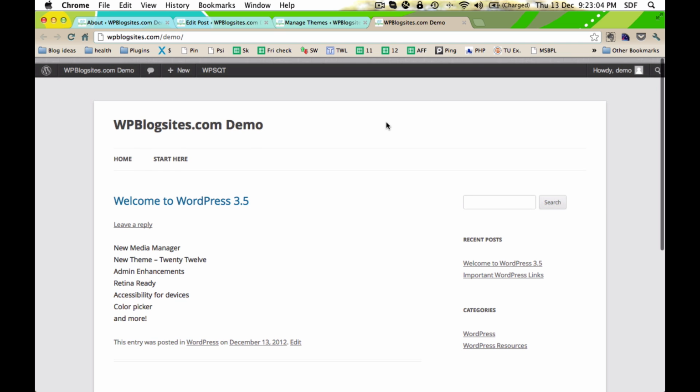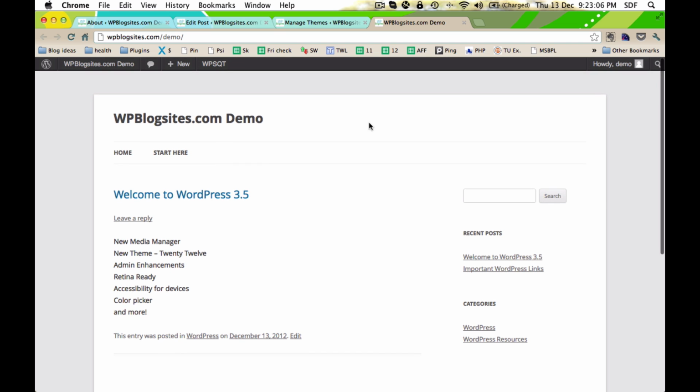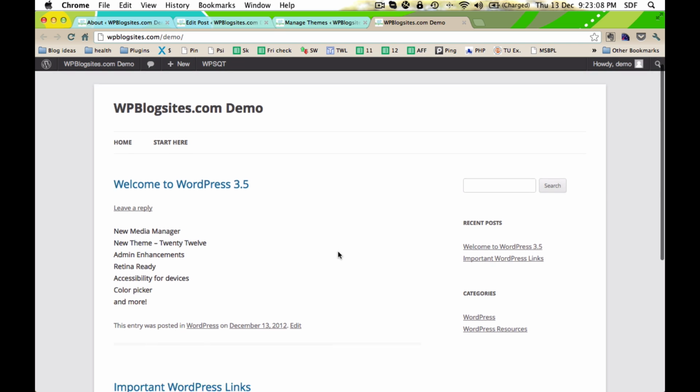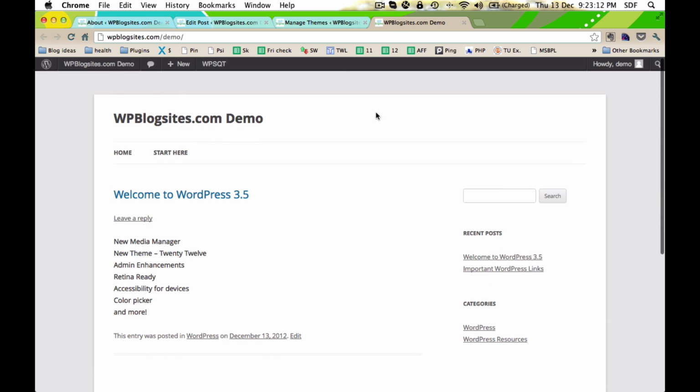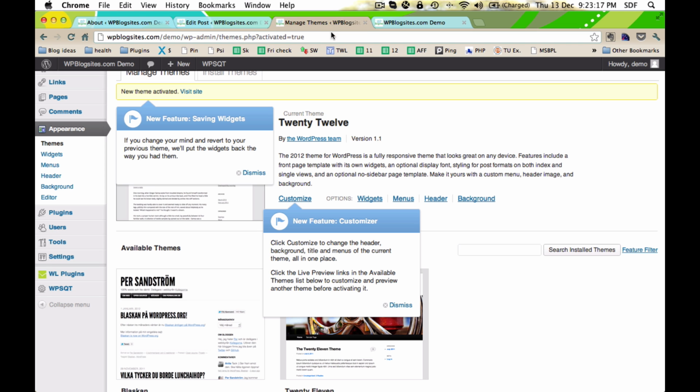So this is it. Nice and simple. I don't have a tagline on this demo site, but there you go. Some posts and some different things in there. You could rearrange it, add images, of course. And then what you could do is you can go and customize it.